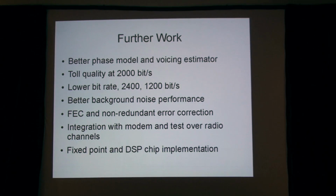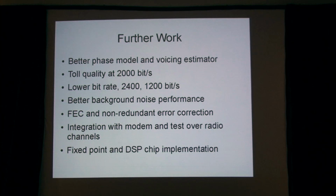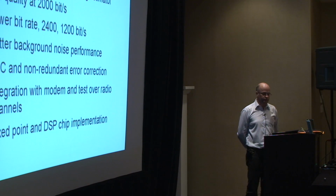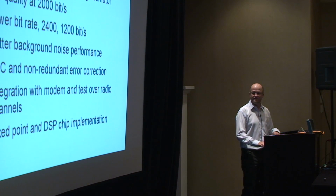Other work that we really need to do next is just integrate this into a modem and test over radio channels. There's a few people who've done experimental calls, but it'd be great to get this into some sort of laptop implementation that everyone can try. Hook it up over their HF radio. Down the track, we've got to do a fixed point implementation and get it running on a DSP chip so people can put it in embedded devices. At the moment, everything's in floating point, which works okay on PCs, but it's not too good for embedded chips and DSPs.